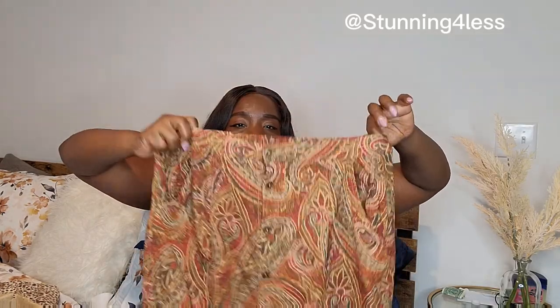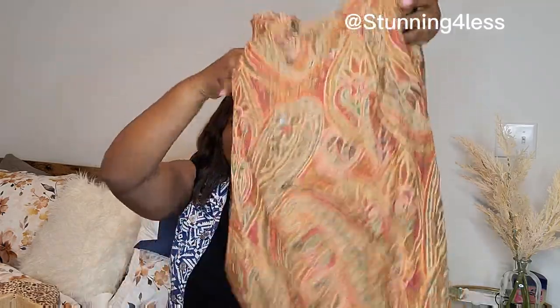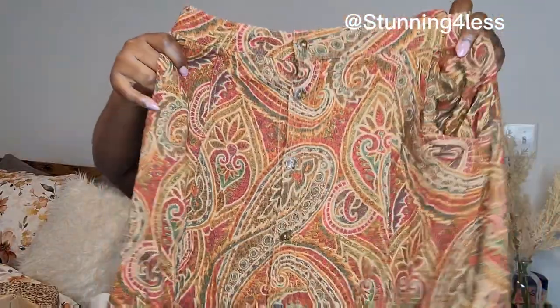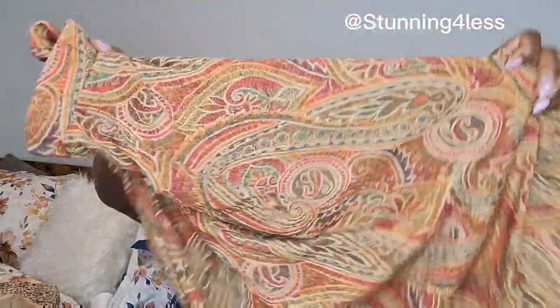This one looks like a vintage skirt. It has pockets and it has buttons. It's button front all the way. And it's like paisley.